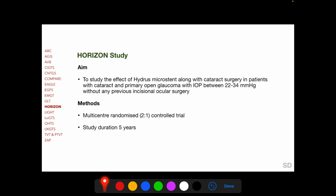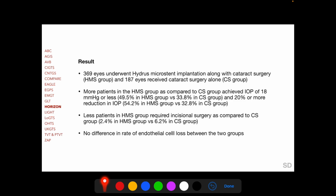The Horizon study attempted to evaluate the effect of Hydrus microstent along with cataract surgery in patients with cataract and primary open-angle glaucoma having an intraocular pressure between 23 and 34 millimeters of mercury and without any history of previous incisional ocular surgery. Horizon study randomized the patients 2:1 into two groups so that 369 eyes underwent Hydrus microstent implantation along with cataract surgery in the HMS group and 187 eyes received cataract surgery only in the CS group.